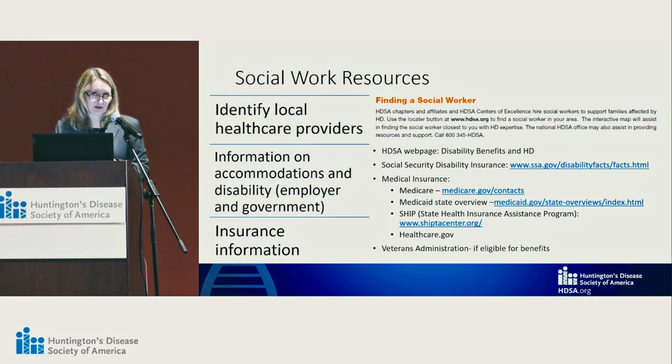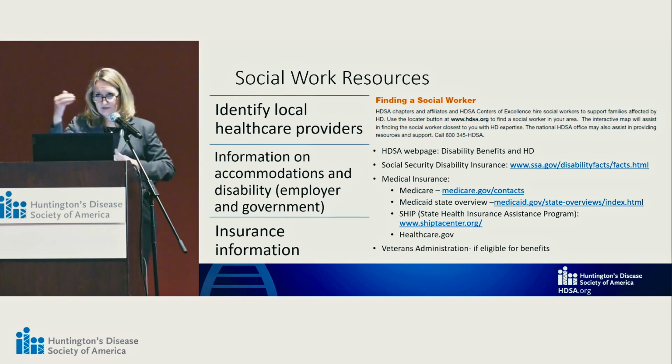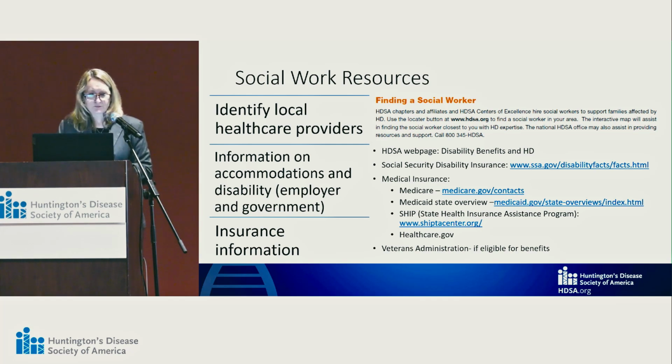One is to identify local healthcare providers, because they're going to be in the know and they're going to be helping to navigate where those neurologists are, where those primary care doctors are, where those physicians are that are able to help with management of some of these medications or to refer out when needed. They're going to have the information and help you navigate the very complex, very complicated world of accommodations for school and for work and for disabilities.